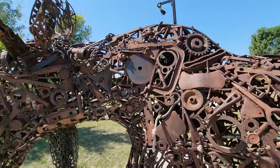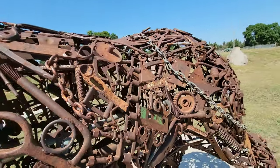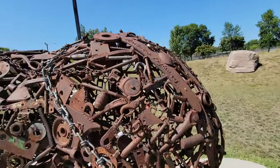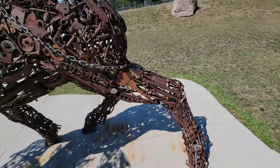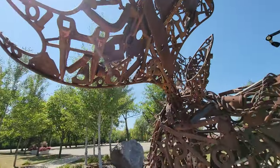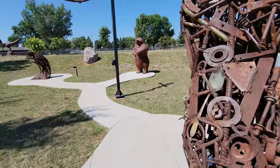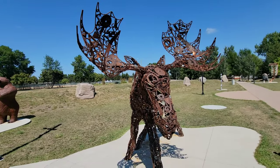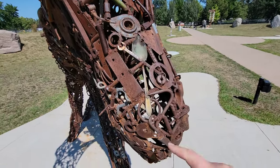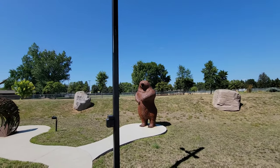I made a little different parts. The axe head. Gears. Rebar. Saw blades. Chains for the beard. There's a spoon. Okay, now that's the bear.